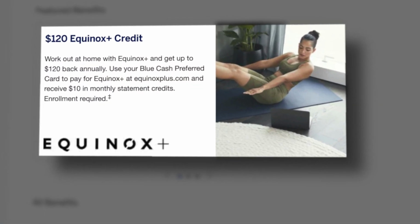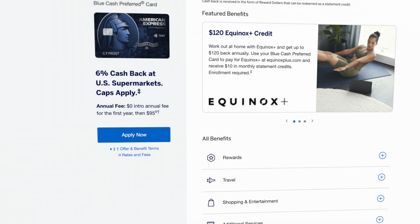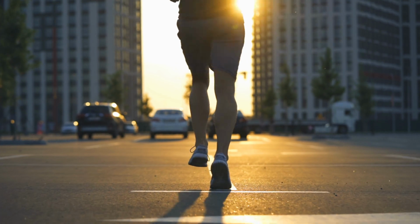So removing that annual fee from the equation, obviously the Blue Cash Preferred is the better product with better bonus categories on spending, but we'll crunch all of the numbers in a second to show you exactly which product is right for you. But beyond those bonus categories, the Preferred card is going to give you a $120 Equinox credit for Equinox Plus, which personally I don't think is a huge benefit for a lot of us, unless that is something that you are already paying for.